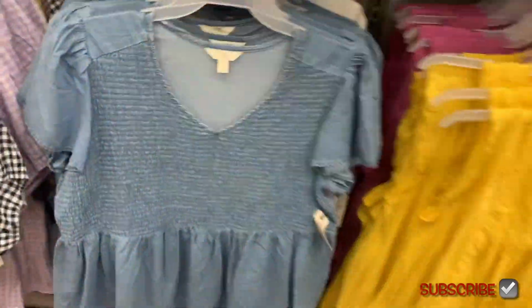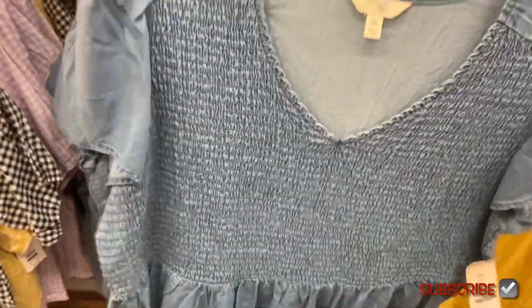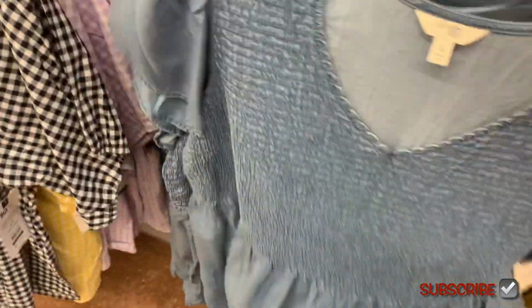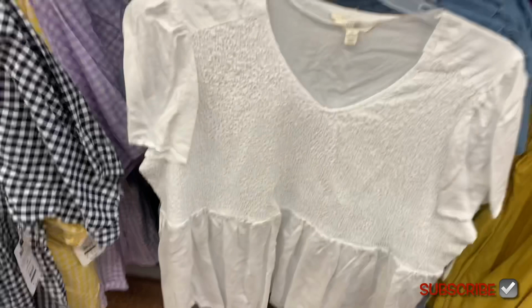I think one of these, are these new actually? It's Terra Sky. It's $19.98. It has the smocking on the top part. It's actually really cute. I like this jean material one. And then here's the back. It looks like they have another color option actually. Oh, they do. You can get it in white as well.